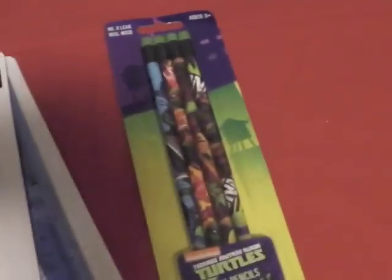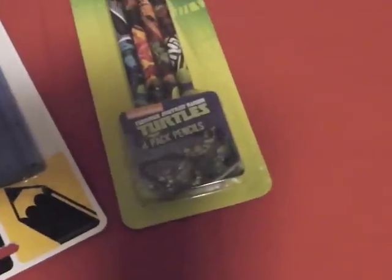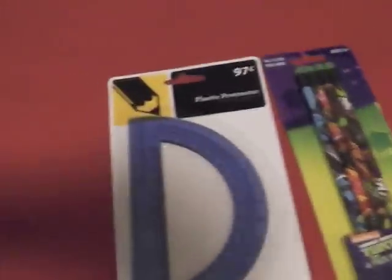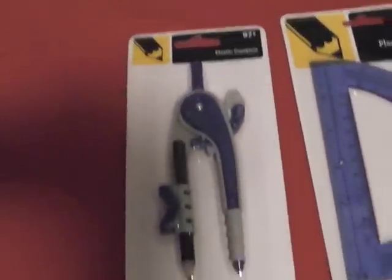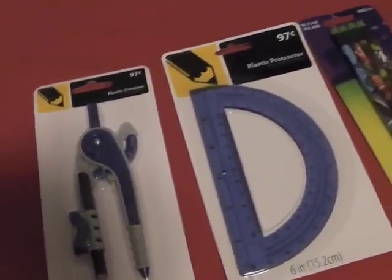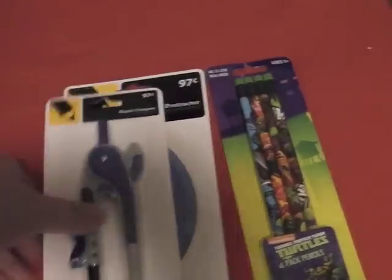And now these are from the Walmart store that I found. Some Teenage Mutant Ninja Turtles that were on sale for a couple bucks. They're pencils, a 4-pack of pencils. And then a protractor. And a compass, which he didn't have, but he's going to be needing for his math for this coming school year. So those are from Walmart.